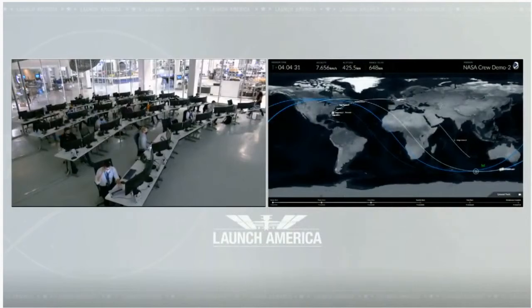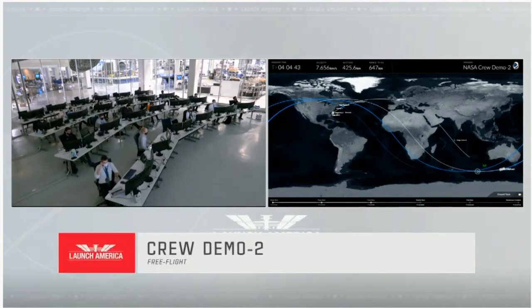So it's been a hot second or two since we've been able to recruit some very willing and excitable test pilots to test out new hardware. And so far, this particular mission, our Crew Demo 2 mission, has been going spectacularly. Everything's still looking nominal with Dragon, as Bob and Doug are working towards their pre-sleep routine. Yeah, just getting ready for bed, kind of like we do here on Earth.